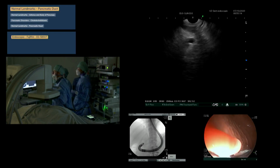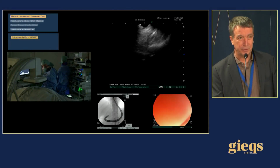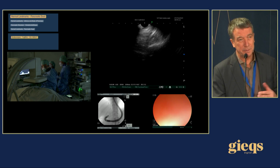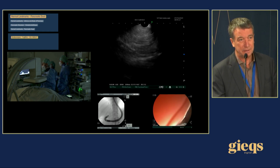Yeah. Okay. Besides the fact, Christophe, that we have a solution, probably a solution for his pain problem, but what would be in a patient who is asymptomatic and who has a pancreatic stricture? Is it an indication for stenting?